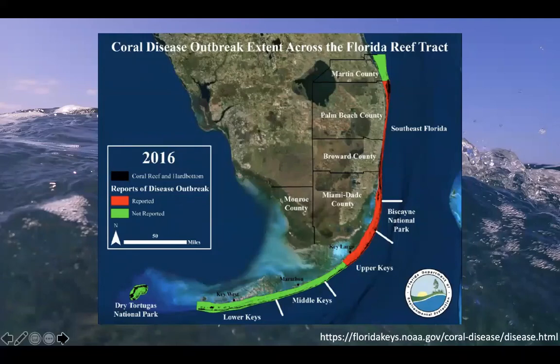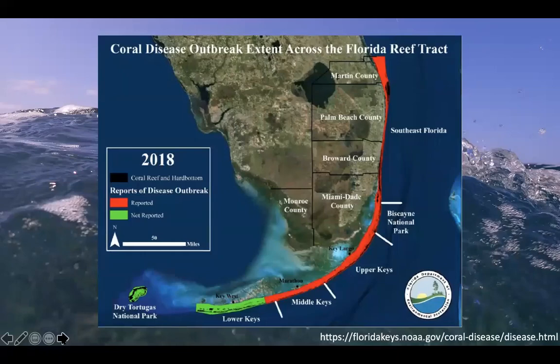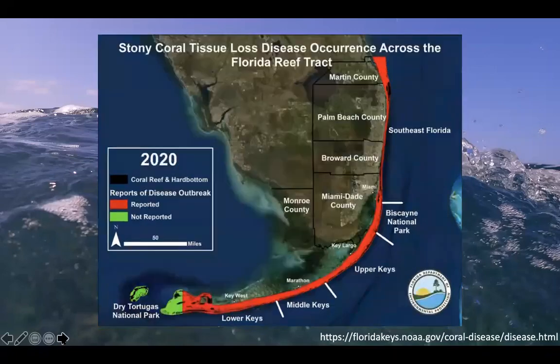Moving on to 2017, the whole northern part of the reef is infected, spread down to the Middle Keys. By 2018, down to Big Pine area. 2019, reaching close to Key West. And then this, it's pretty much all of the Florida Reef Tract, with the exception of some of the far western areas out in Dry Tortugas and out in the western part of the Marquesas. And by now, to tell you the truth, it might have spread even since this graphic was created. So really all the reefs in Florida, pretty much you can say, have been infected.